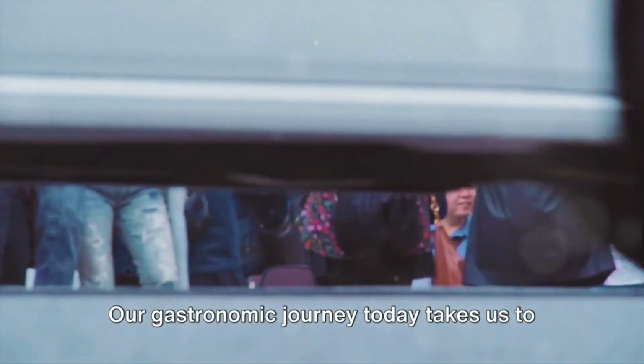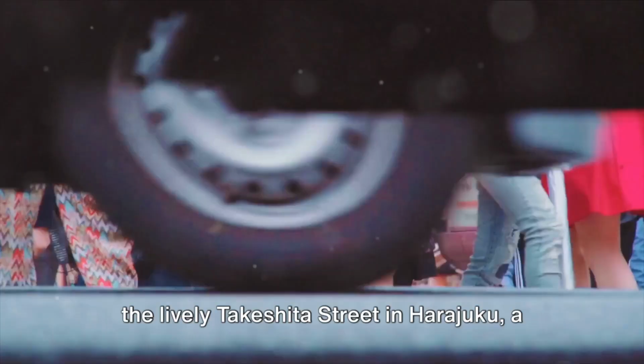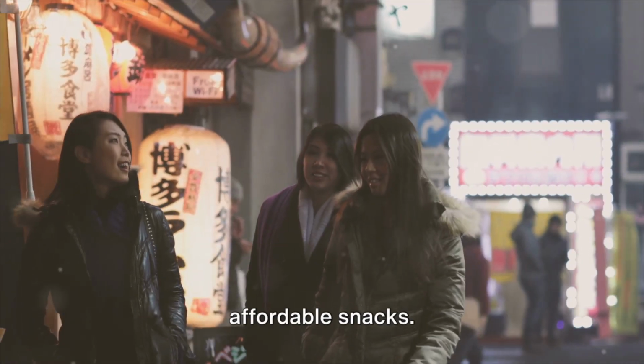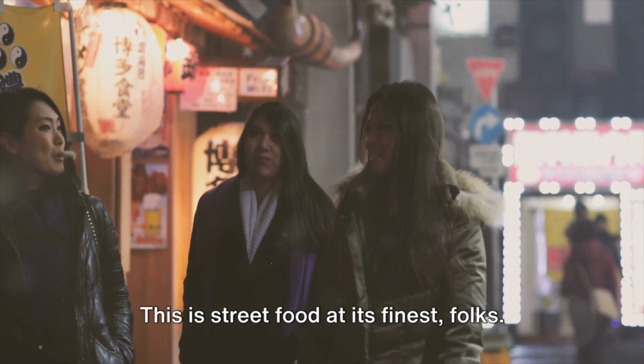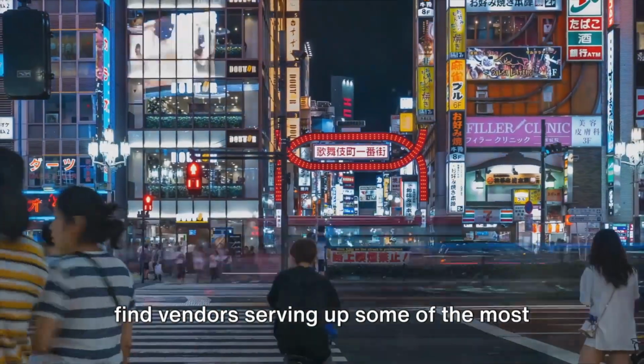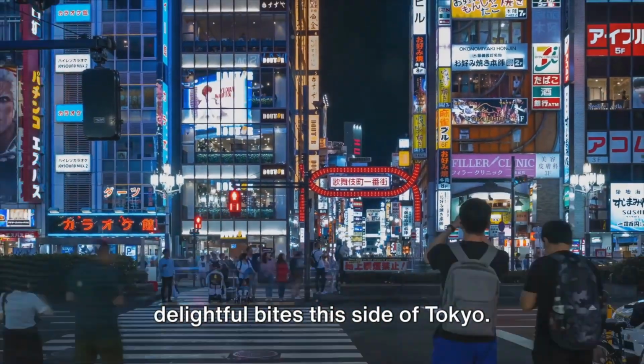Our gastronomic journey today takes us to the lively Takeshita Street in Harajuku, a place teeming with a variety of unique and affordable snacks. This is street food at its finest, folks. Here, amidst the colorful chaos, you'll find vendors serving up some of the most delightful bites this side of Tokyo.